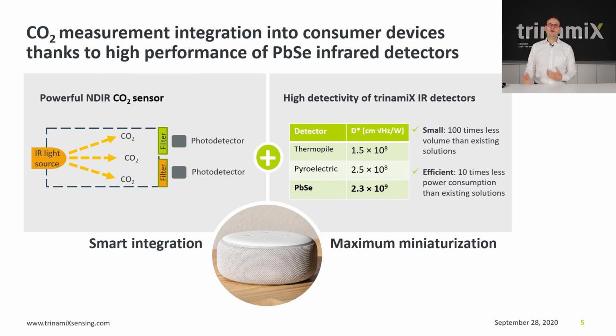So if you look at how gas analysis works, it's actually an optical measurement. You take a light source, that's shown on the left side. You have an infrared light source, and then you have a certain volume. And in that volume, you have these gas molecules. And then some of the infrared light that you are emitting from the light source is getting absorbed by these gas molecules. And you measure the amount of light that goes through that volume with a photodetector.